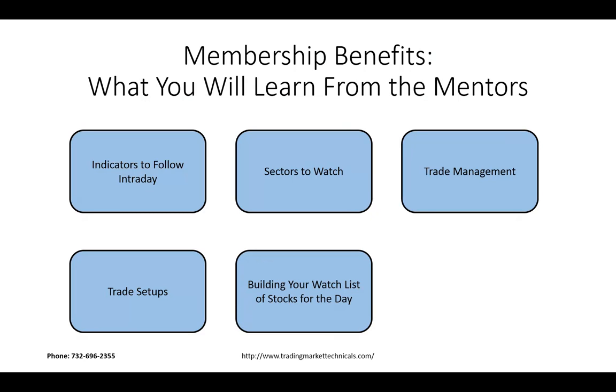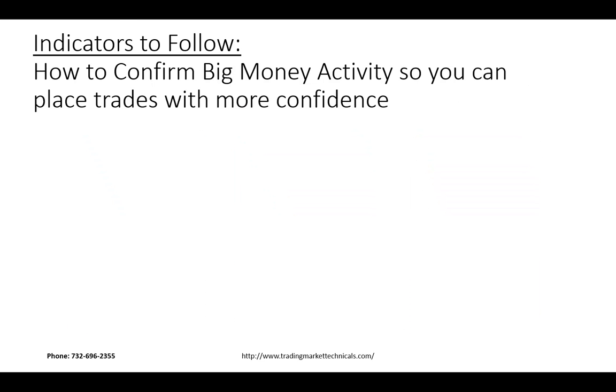Next, building a watch list of stocks for the day. Now, there's thousands and thousands of stocks you can potentially watch every day. Each morning prior to the market opening, which we call a pre-game meeting, we're going to help pare down the list of stocks that you're going to watch, which is kind of like going on a treasure hunt, so that you're very focused when the market opens and you're only looking at certain stocks. And last but not least, within some of those stocks you might be putting in your watch list is a very specific type of trade, which is called a gap trade. And we're going to discuss that at the end of the video.